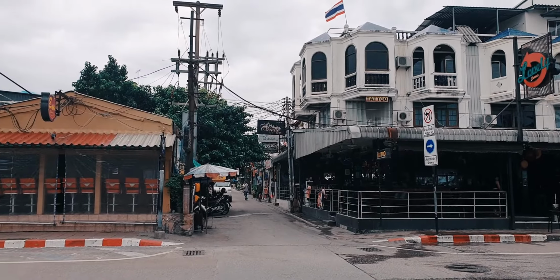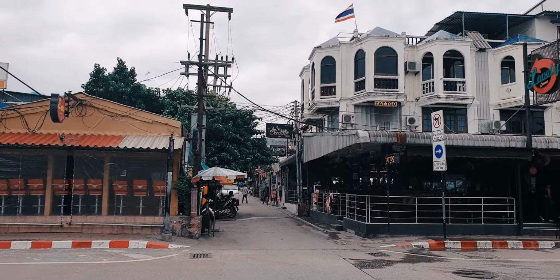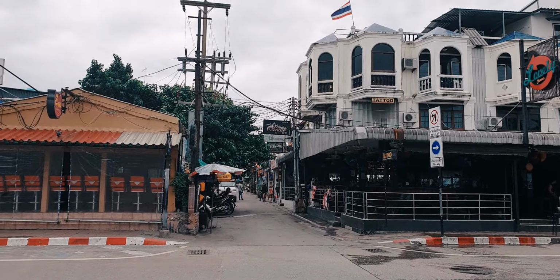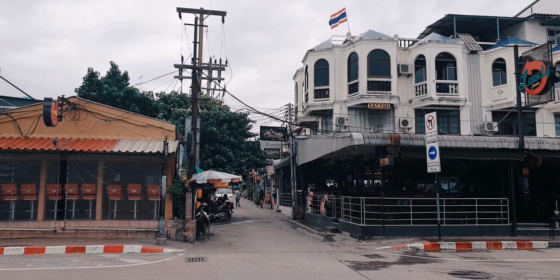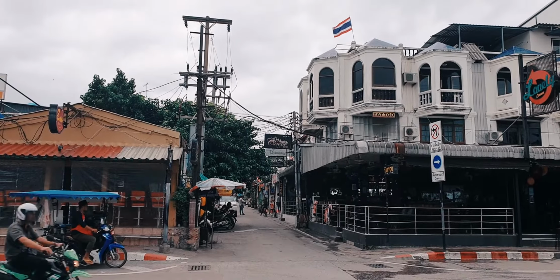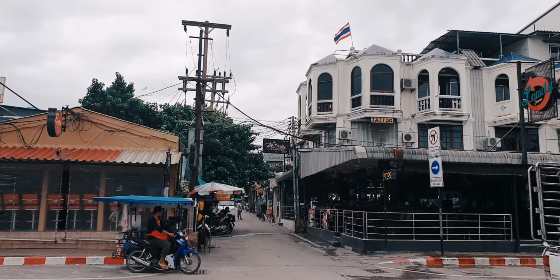That's Soi 7. This street is famous for beer bars and nightlife. There are a lot of places you can go, more than 50 beer bars in there. So in the afternoon, it gets really busy.